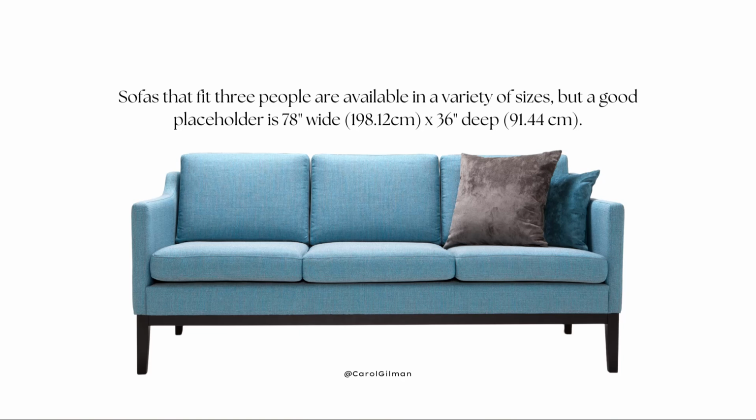And when you're looking for sofas, with every kind of furniture that's out there, there's always this big variety of sizes, which is really, really good. But it's helpful just to start with a size of a sofa that will fit 3 people, kind of a standard size. And then you can go from there and adjust from there.